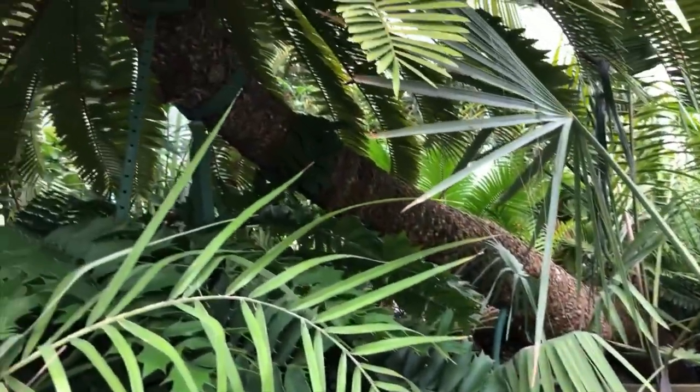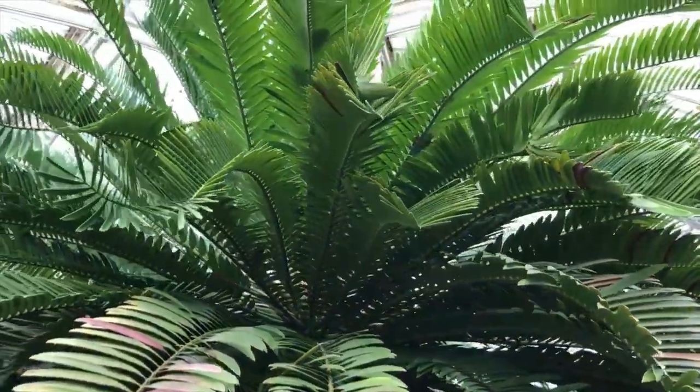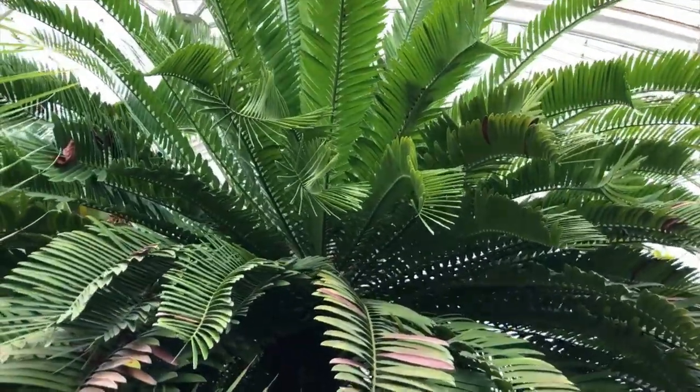Look at that angled trunk and this cycad, I believe. What a crown.